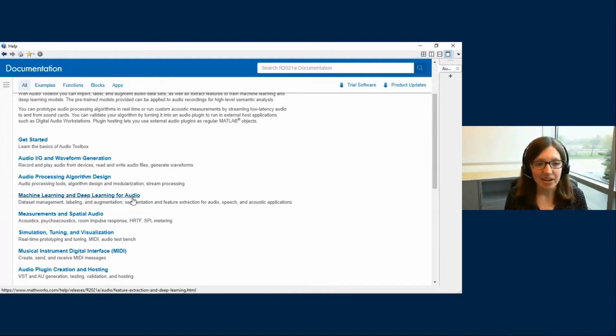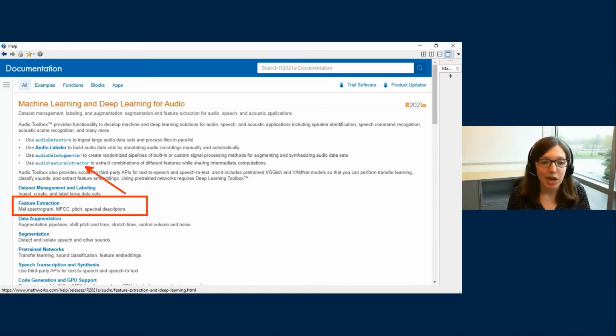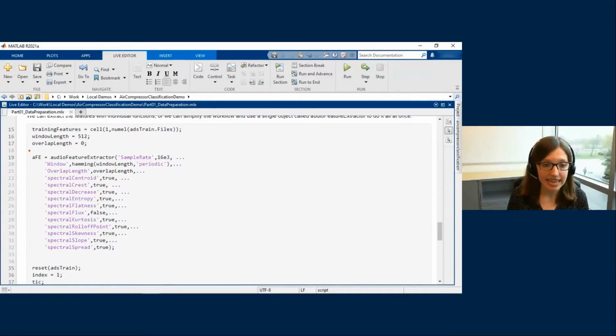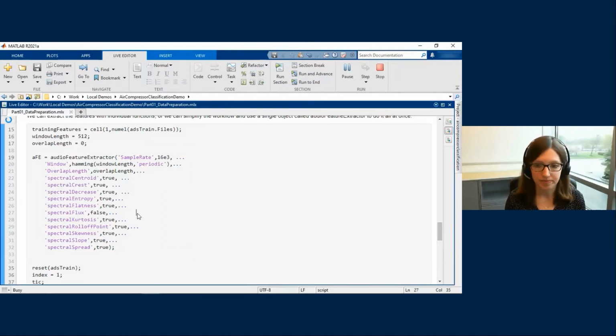There was a whole section in here on how to extract relevant features from audio data, including a function called Audio Feature Extractor. Seems pretty useful. So this extracts different combinations of audio features, and I figured I would start with that. Using this Audio Feature Extractor function, I was able to extract 10 different features using a window length of 512 and an overlap of 0. These were parameters that I could adjust. So let me just run this section, and I'll extract all the features on all of my data at once by stepping through my data store.